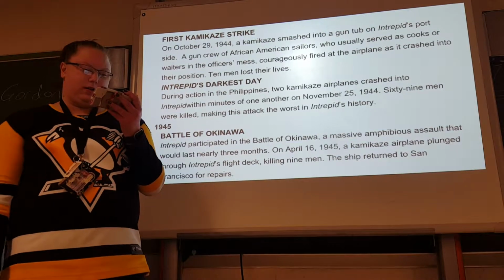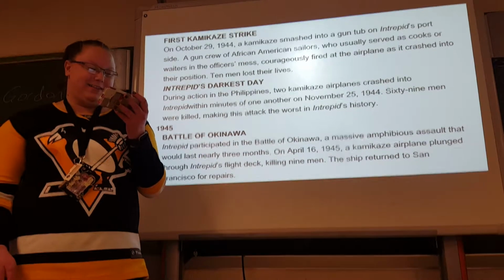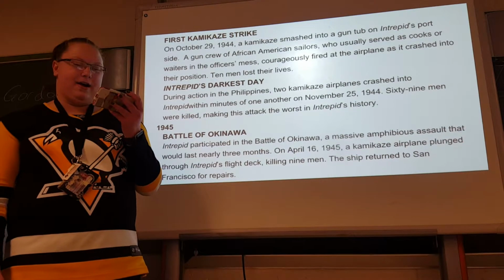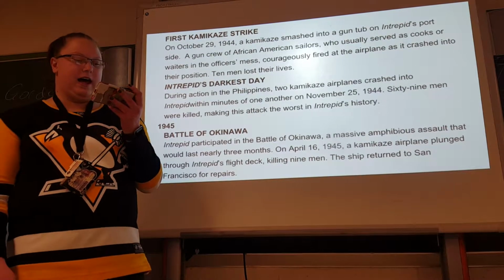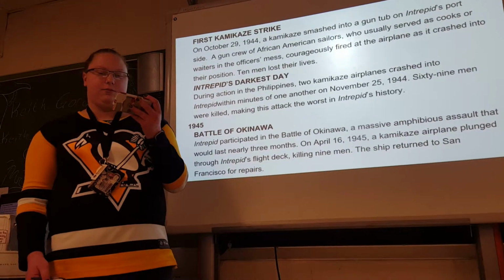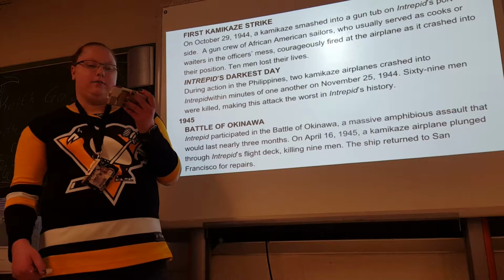1945, Battle of Okinawa. Intrepid participated in the Battle of Okinawa, a massive amphibious assault that would last nearly 3 months. On April 16, 1945, a kamikaze airplane plunged through Intrepid's flight deck, killing 9 men.